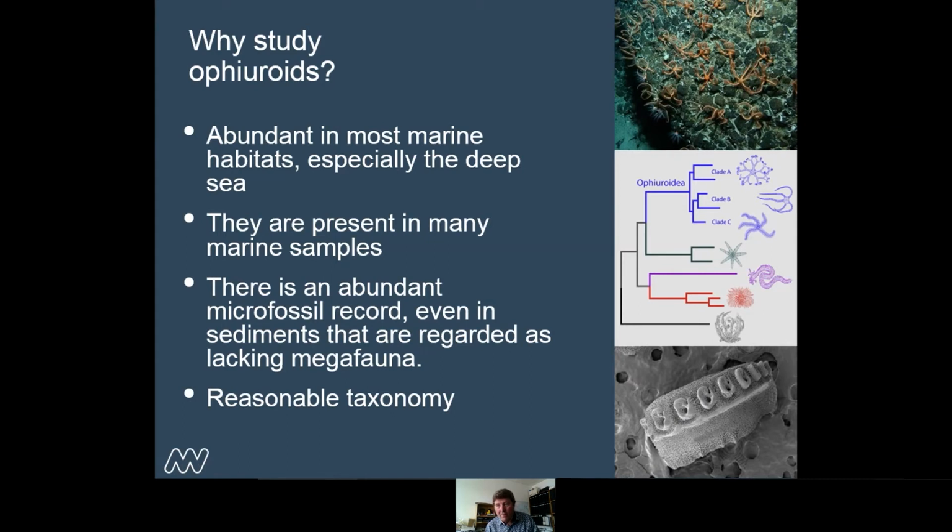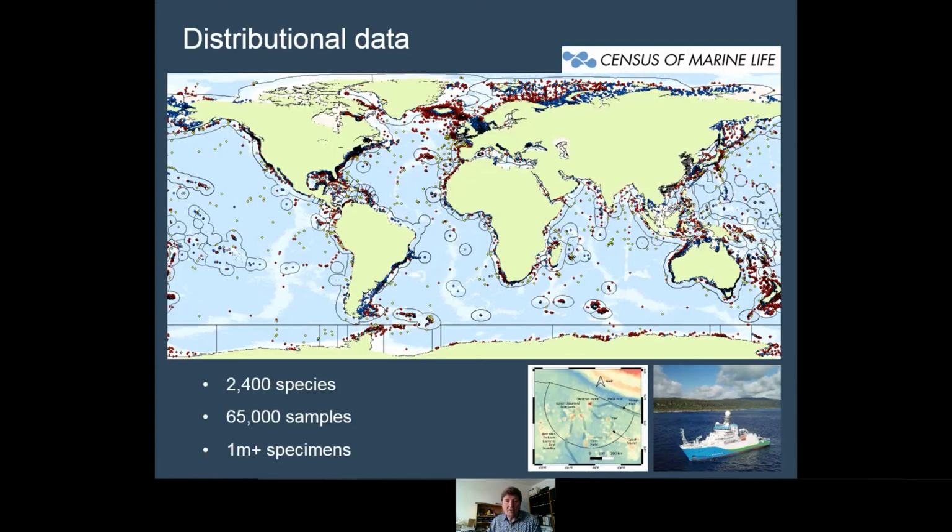And so now it's opened up a whole paleo sediment theme as well, that people are now looking at these and working out what past climates are based on Ophiuroid microfossils. So distributional data.